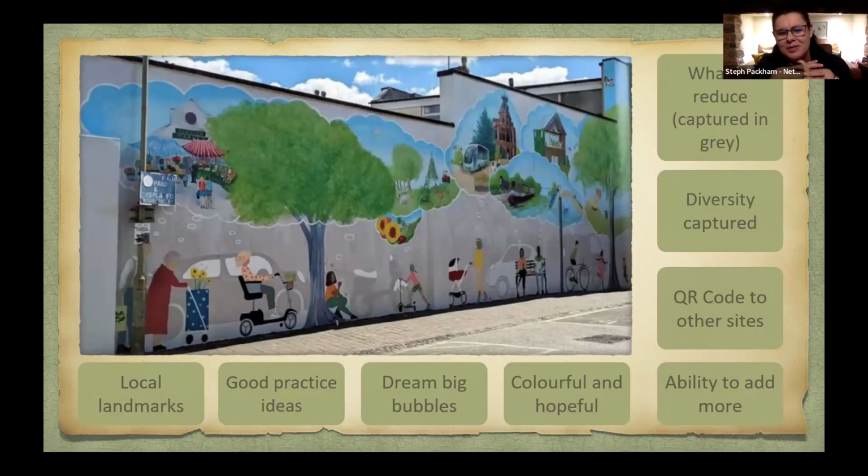So there's dream bubbles up above, which is what could it look like? And so we dreamt about the barges on the canal taking produce to villages, rather than the villagers coming out to the town and using their own vehicles. We looked at the possibility of electric buses from our Tiverton Parkway train station to Tiverton. And we looked at what the pannier market might look like with fresh produce and clothes swaps and all sorts of amazing ideas. And we even looked at a good practice hub that we could invite people to come to, that would showcase amazing things that people can do to make a difference.